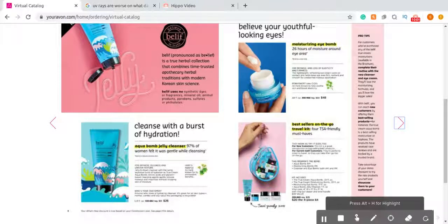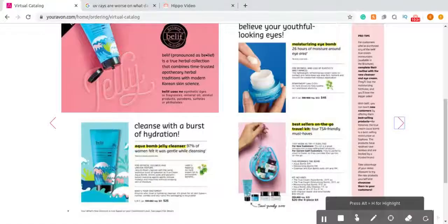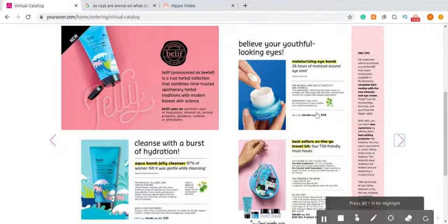And it says it's for dryness, dullness, and uneven texture. And the Jelly to Foam Cleanser with the same explosive burst of hydration as the True Cream Aqua Balm. It has amino acids and glycerin-based cleansing agents that gently remove makeup and impurities without stripping your skin of moisture. So I am so excited for that product to be coming out because I know it's going to be good. I know it's going to feel good because I've already tried the Aqua Balm and loved it.